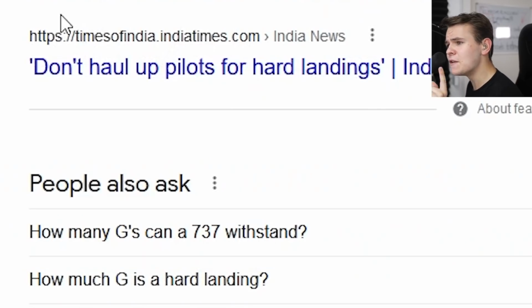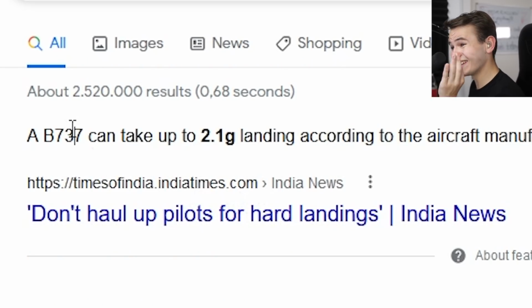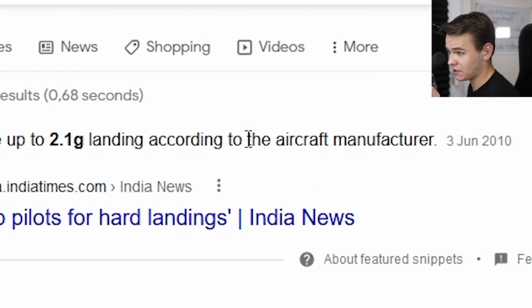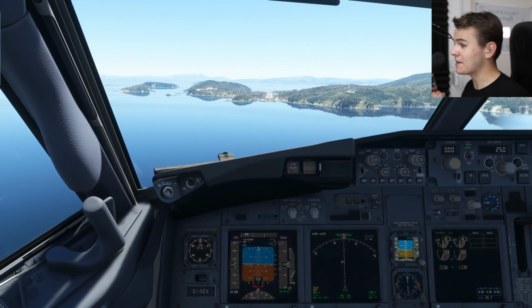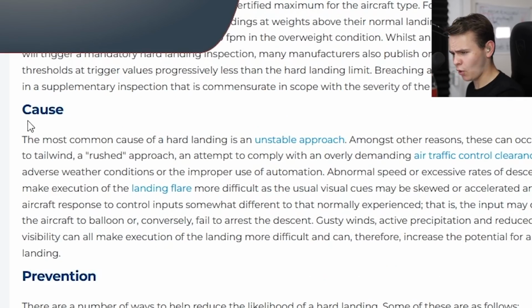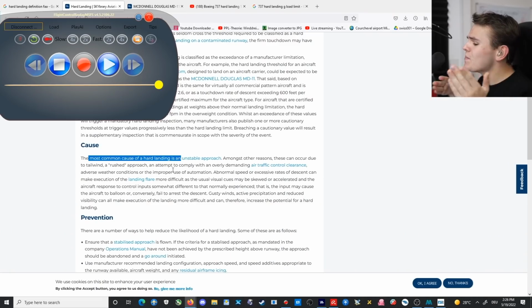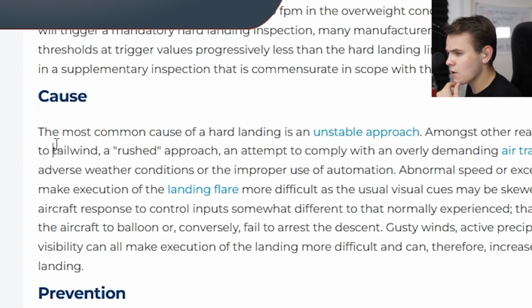According to timesofindia.indiatimes.com, a 737 can take up to 2.1 G of landing, according to the aircraft manufacturer. Let's find that out. How much can the 737 take right here? Now, by the way, in the Skybrary, we of course have a bit of a tutorial right here. The most common cause of a hard landing is an unstable approach. Really, the approach is very important and defines how the landing is going to be. Okay, tailwind, rushed approach. It doesn't really matter.